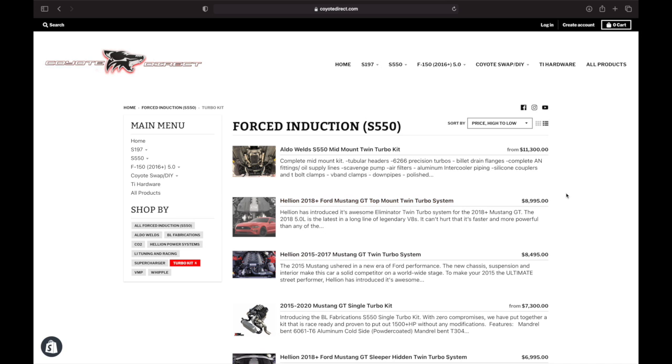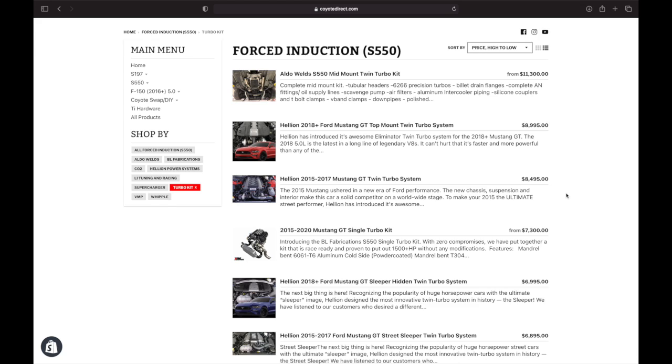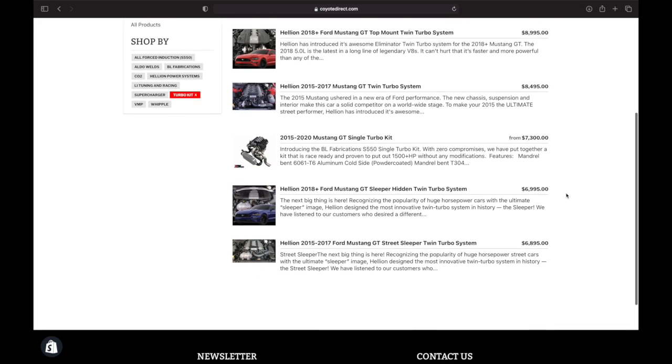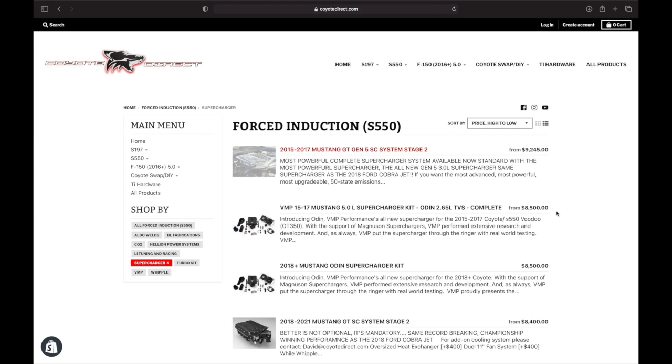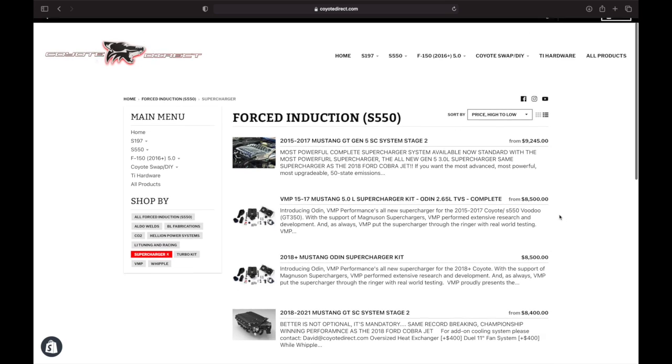So we got Aldo Welds mid mount kit, Helion's top mount, Helion's top mount for 2015 to 2017. The BL Fab single turbo kit, which is by far my favorite turbo kit out of them all. The Helion sleeper kit for the 18, and then the Helion sleeper kit for the 2015 to 2017. Now, if you want to go by supercharger, you can click that, and you're going to see all the Whipple and the VMP blowers that are offered. So that's how you would do that.